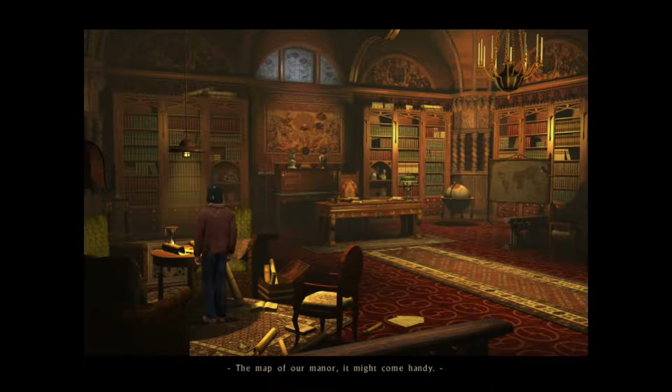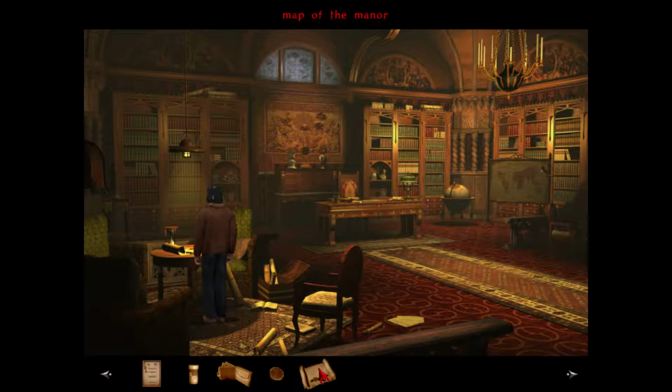Maybe I should just talk to the map people of our manor. It might come in handy. I'll take it. Excellent. That's going to probably prove to be very useful.